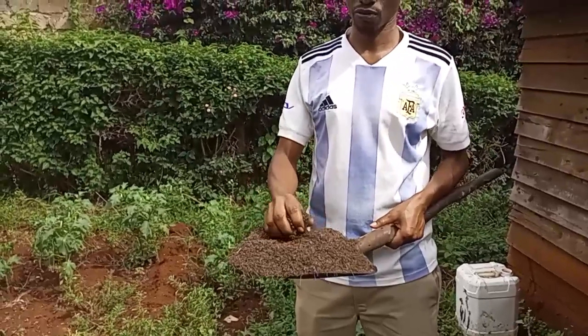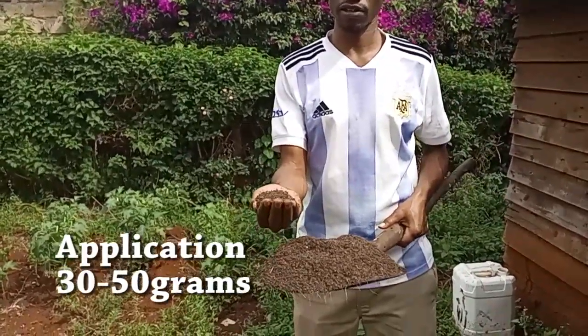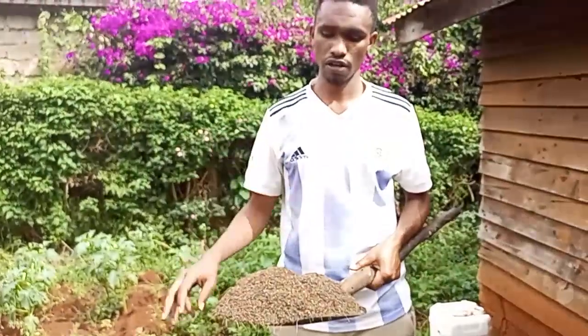So for the application, you put either 30 to 50 grams, or a handful like this, per plant. Because if you put more, you can burn the plant, because it has very high nutrients.